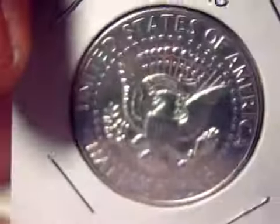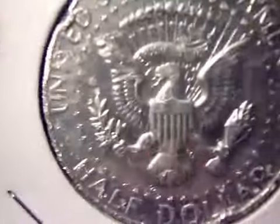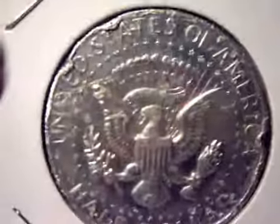Now, the last two coins, before I open this roll up, are a 68, which is also in pretty decent condition. You can see there. And this is a D mint mark. And then the last coin, this is the roughest of my coins, is a 1970, which you can see is nicked, and when I flip it over, you'll see just how bad it is.